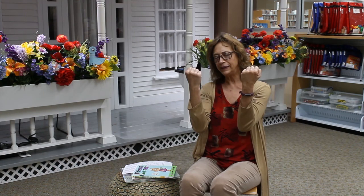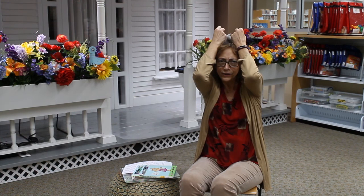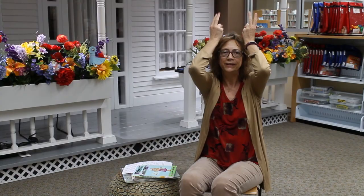Okay, so we're going to learn how to say bunny rabbit in sign language because of Knuffle Bunny, which is one of Mo Willems' characters. So you make fists and you have the back of your hand facing away from you. Put up like this and your little fingers pop up like bunny rabbit ears. And that is bunny rabbit in sign language.